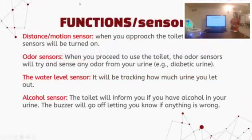So the functions of the sensors: all these sensors are reusable. The distance/motion sensor, when you approach the toilet, turns on all the sensors. The odor sensors detect the odor in your urine, which then tells you if you have any health problems. The water level sensor tracks how much you urinate to make sure you're not over urinating. The alcohol sensor detects if you have alcohol in your system.